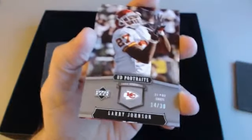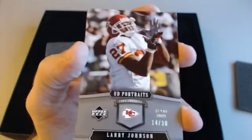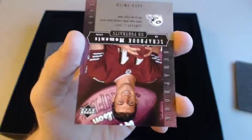And that got a 14 of 30, Larry Johnson. What was he, like a two-year wonder? I mean, he killed it at one year, but nice low number. And they got an Alex Smith rookie to 425 for the Niners.